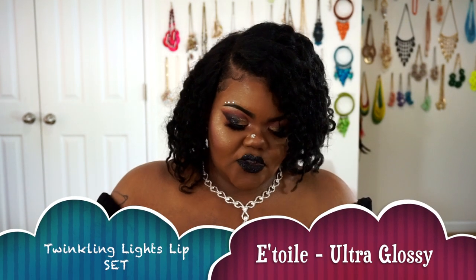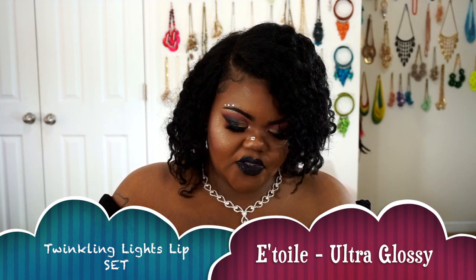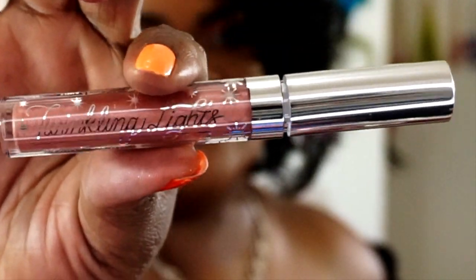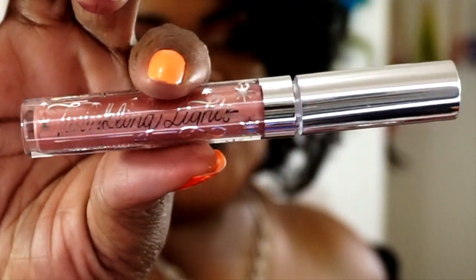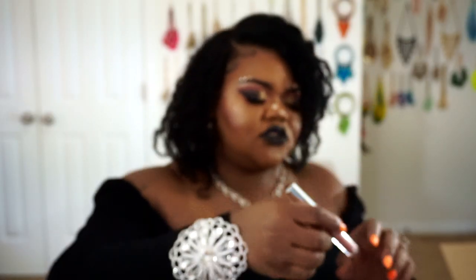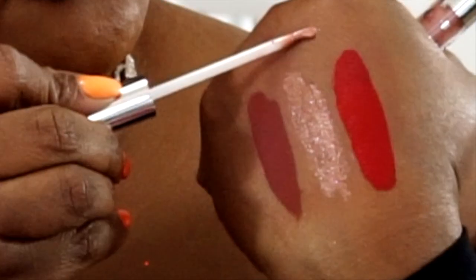And the last one we actually got is going to be Atole. And Atole is going to be an ultra glossy lip. So this is what Atole looks like. It's a pinky shimmery nude. And it looks more like a universal nude. So let's go ahead and get that swatched.